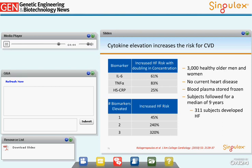If you look at the various markers by themselves, they look like they have an increased heart risk factor if you double the concentration. But more importantly, and this is wrapping up the idea of not only cardiac troponin I but IL-6, and now starting to put in other additional markers: if you look at just one marker, it's about 45%. If you look at two, it's 240. Look at three, it's 320. What happens when you go to four? You get the idea that this is an intriguing way to start putting in more biomarkers that can have a much more predictive and powerful value. And again, this is all about managing chronic disease and being able to assist in the various measures.